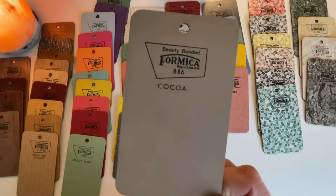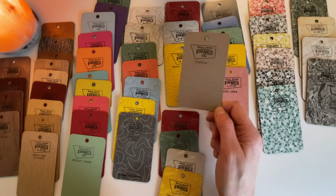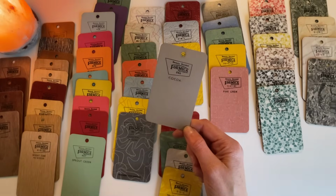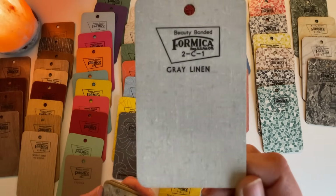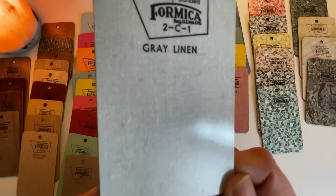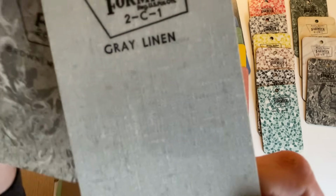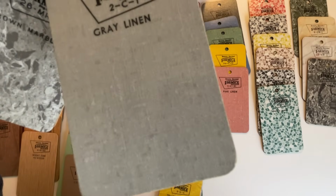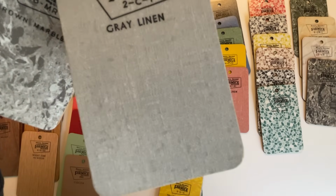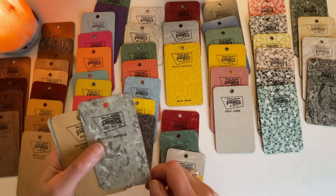Cocoa. It's just kind of like a beige, brownish kind of beige. It goes here. Gray linen. Okay, I like that. You know, if you want something just not as, how do I show it to you? Can you see it? I don't know. It's got like just a little bit of pattern, but hardly anything. Not sure.